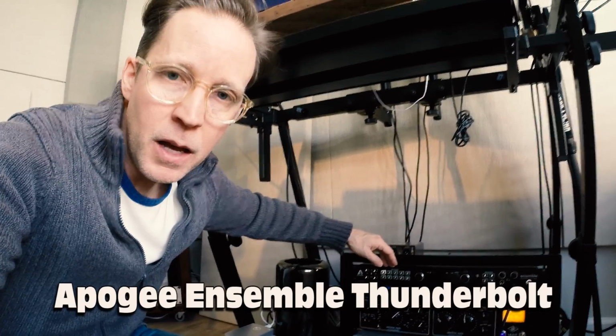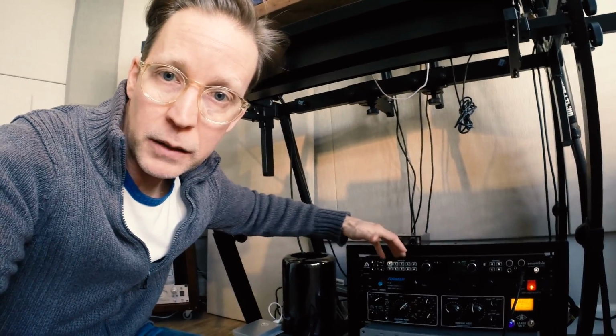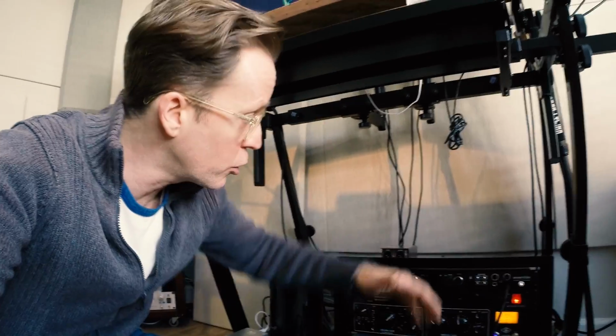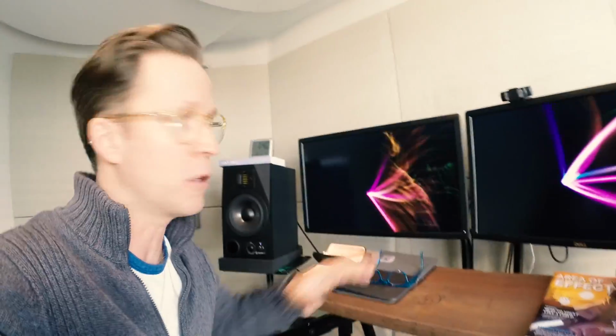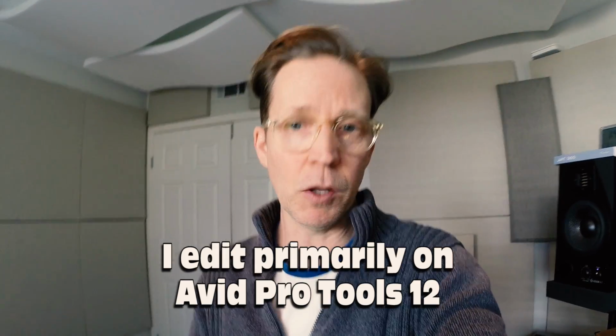This is my digital analog converter. So I plug my microphones directly into this. Microphones are analog. They go directly into this, and it converts it to digital going into the computer. And then it allows me to use it on my computer on Pro Tools. And you've seen me edit on Pro Tools before if you've watched any of my other vlogs. And that's what I use primarily.